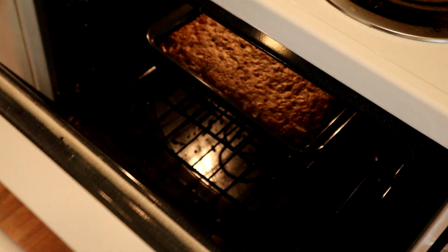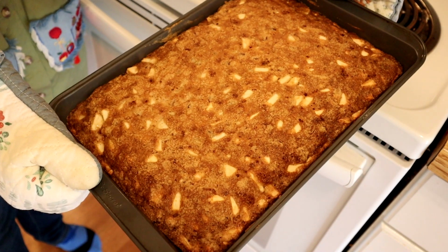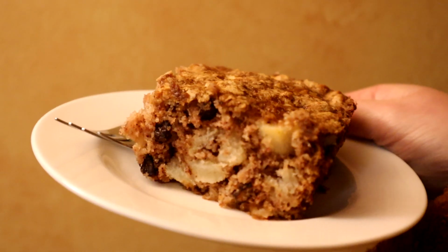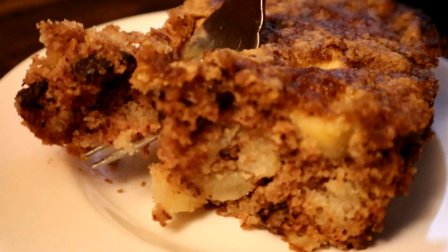And speaking of done, here's our cake. No topping is needed for this cake, but if you're feeling extra, whipped cream and caramel drizzle are always welcome. Now that our kitchen work is done, I'm going to have a slice of apple cake and start my apple-themed shower routine.